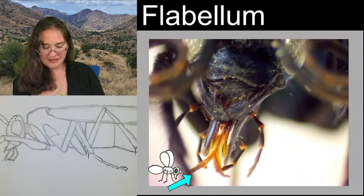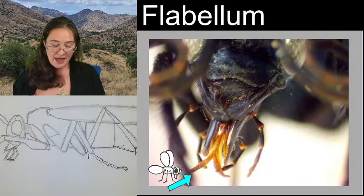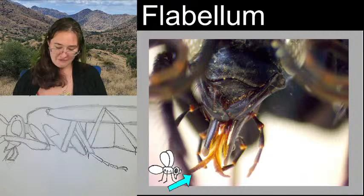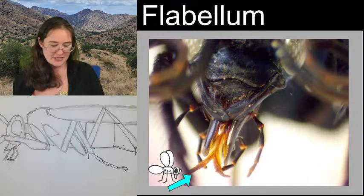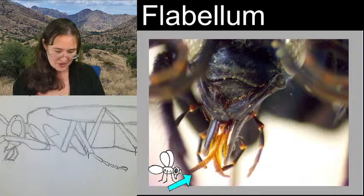I will admit the modifications on the mouth parts was one thing that I definitely got a point or two off on a couple exams because I didn't know exactly how the mouth parts were adapted from one another. Oh, there it is.